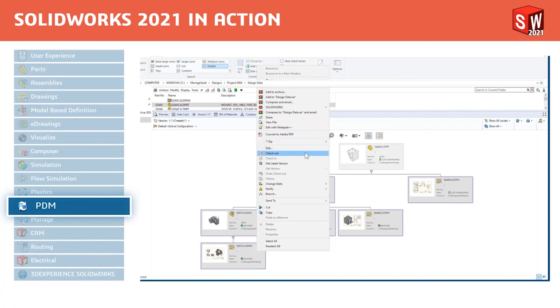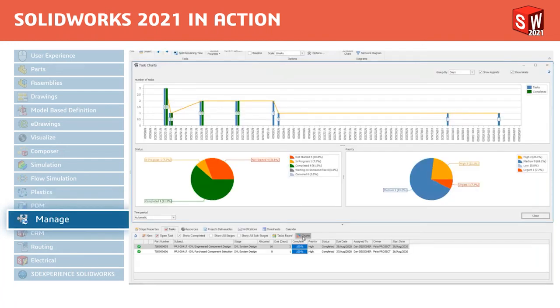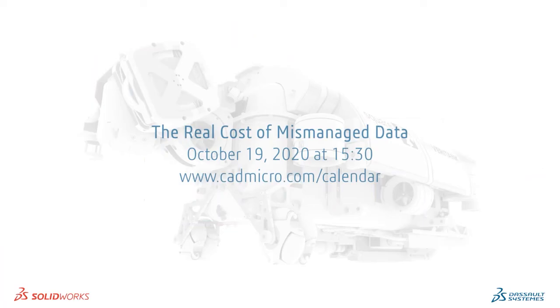PDM and Manage, the data management family of products within the SolidWorks desktop environment, also have received a lot of new and exciting enhancements. PDM has both performance and added functionality, as well as SolidWorks Manage. I invite you to look at the detailed version of the enhancements and an overview of both products, PDM and Manage, in the session that is happening later today at 3:30 p.m., The Real Cost of Unmanaged Data. Please take a look.